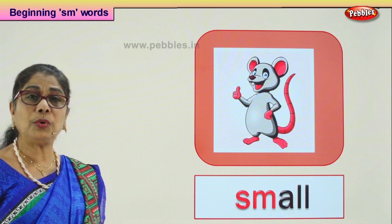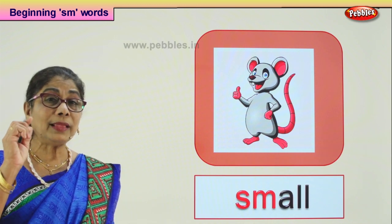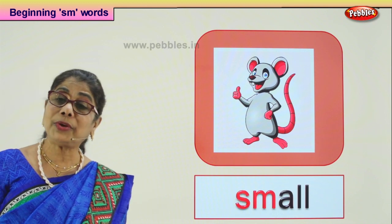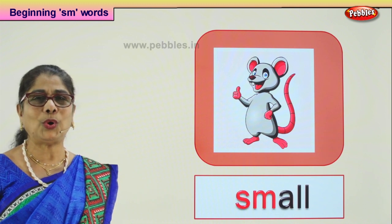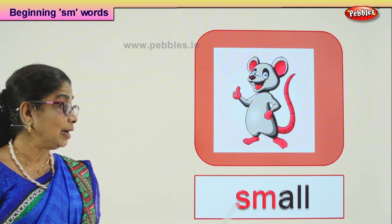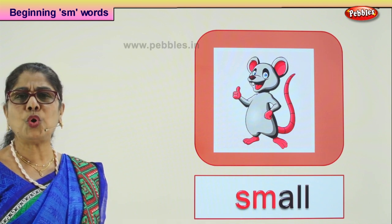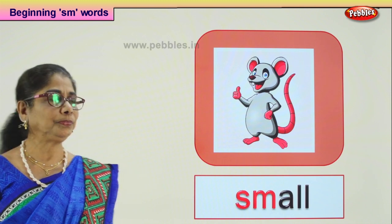All small, all the mice. The mice are very small. These tiny creatures look out for a tiny crack and make a tiny hole in the wall and enter your house to get some food. All small. A little mouse is a tiny, small animal. Good. Let's look at our next picture.